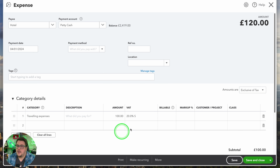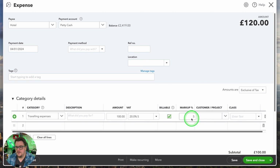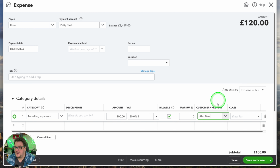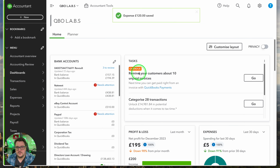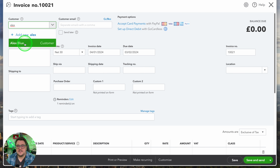So from here, same expenses I've just done, but I'm going to utilize this billable area just here. What that means is this is for any line item in QuickBooks. I can tick the box, say it's billable. I can apply a markup, but for now I'm just going to leave that there. But the important thing is telling me what customer it's going to be. So what customer does this relate to? Well, let's say it relates to Alex Blue, right? From here then, I'm going to ignore class, I'm going to save and close. What happens when I raise an invoice for Alex Blue? Well, I go to the customer, I go invoice, I put Alex Blue in, and keep an eye on what happens on the right hand side.